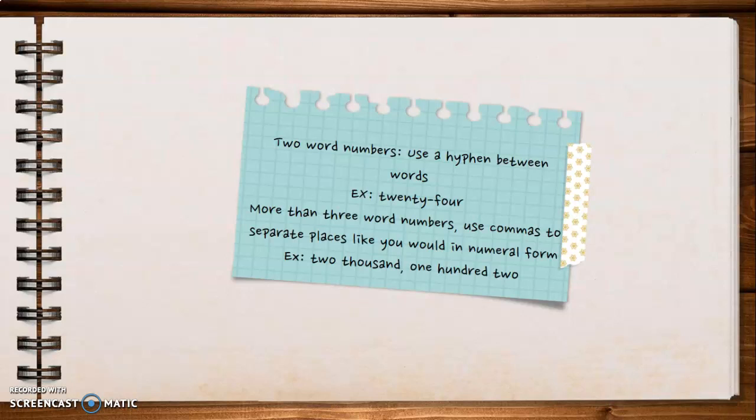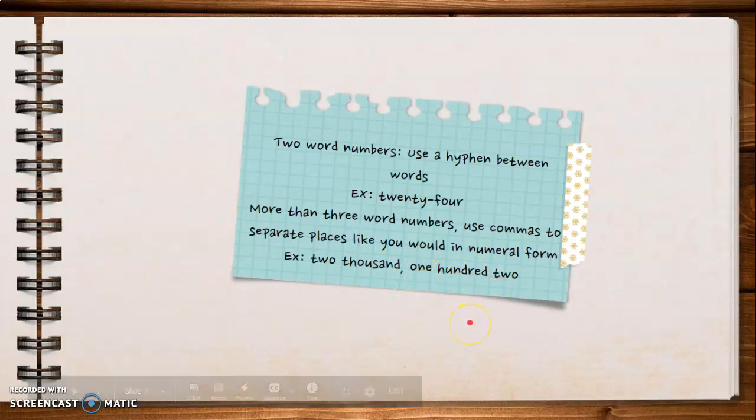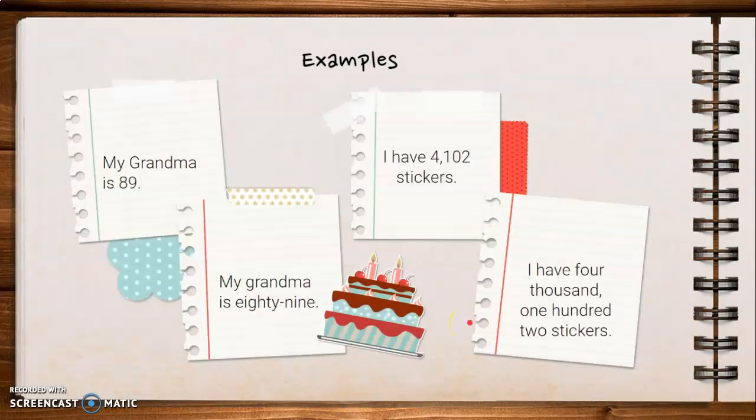24. If you're getting a number that is more than 3 words, you want to use commas to separate the places like you would in the numeral form. So if I have the number 2,102, I'm going to write it out as 2,000, 102. So here's some examples for you guys, and every single one of these is technically correct.